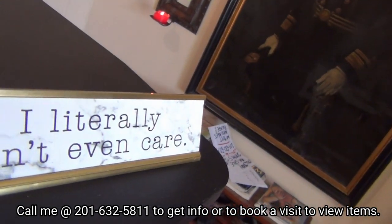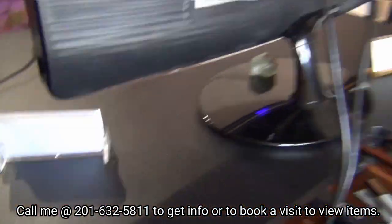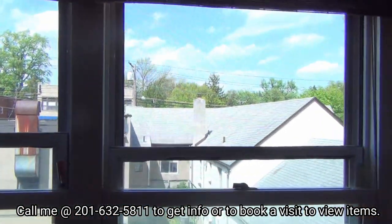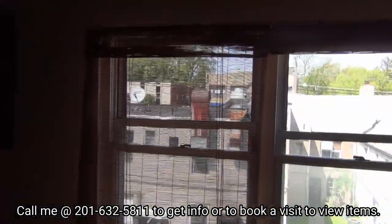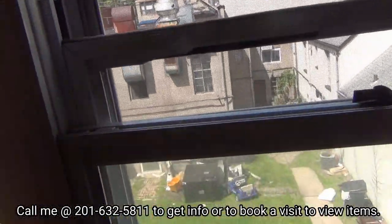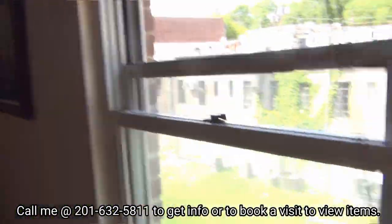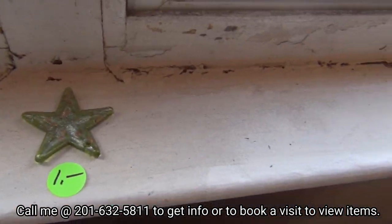Cause it's one of my philosophies anyway. I care, but I don't care too much because life is good. Oh, well, these blinds are awesome. I will get to them a little bit later. What is it? Matchstick bamboo. It doesn't collect dust, which is kind of interesting. I didn't know if that's one of its characteristics. But got a little glass star if you want it.